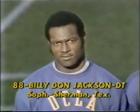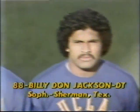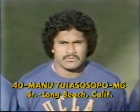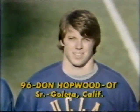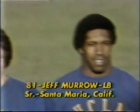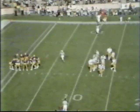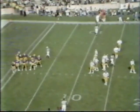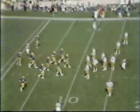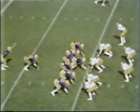Defensively for UCLA, this is how they will line up. Billy Don Jackson, interception, touchdown, first half, happiest day of his life. Manu Tuiasosopo, who plays the middle guard position. Don Hopwood, who's had an outstanding ball game at the other tackle. Linebackers are Jeff Muro and Jerry Robinson, number 84, 2-time All-American. We'll show you the secondary people in a moment. Right now, it is California starting off in the hole and down 28-0. The ball is at the 10-yard line.